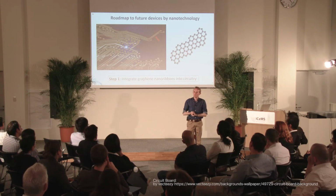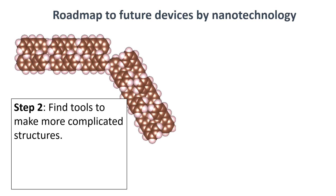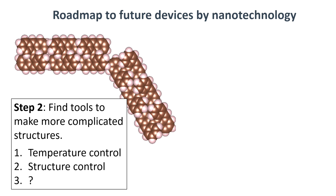Okay, but how are we going to get from this to a real device? This is the real question that's plaguing this field. We've first got to get these graphene nanoribbons, or whatever you make with nanotechnology, into real circuitry. Okay, we've got to replace the conducting lines with perhaps graphene nanoribbons. We've got to find tools for making more complicated structures. This is my role in the research, by the way. Okay, we need to have a temperature control, we've got a structural control, but what's the third control? What control do we need to form this kind of bendy shape? Okay, we're trying to look for this in our theory.